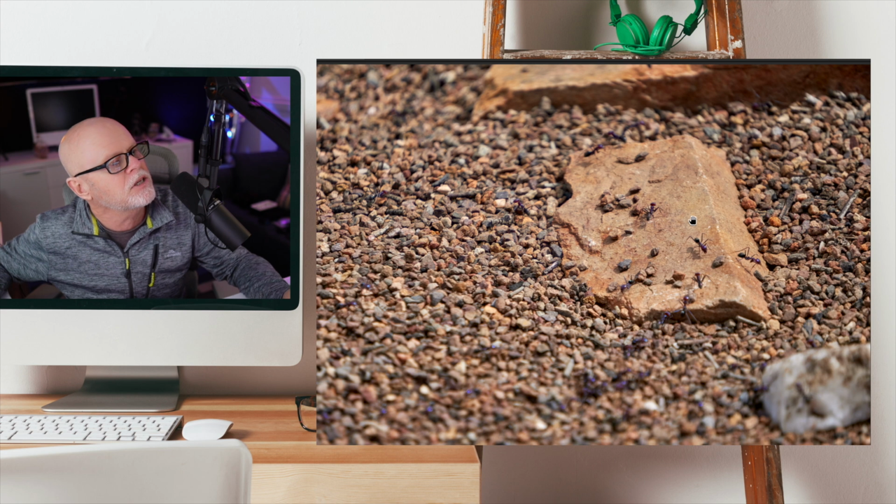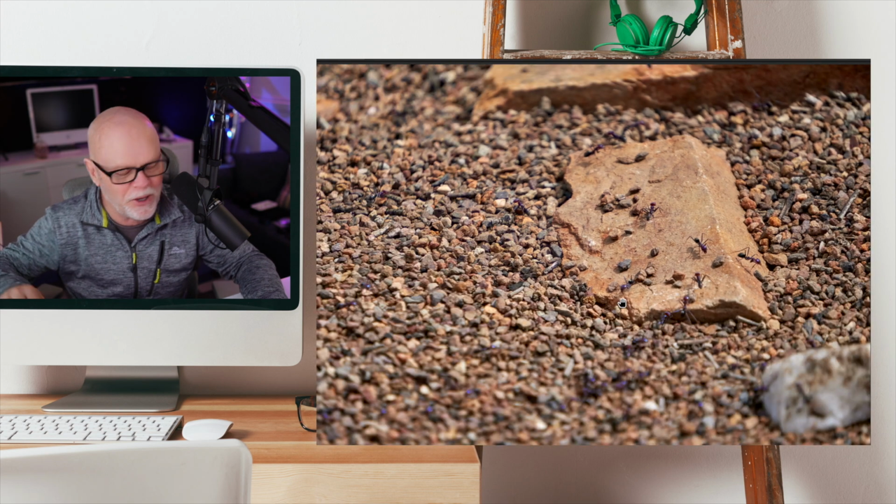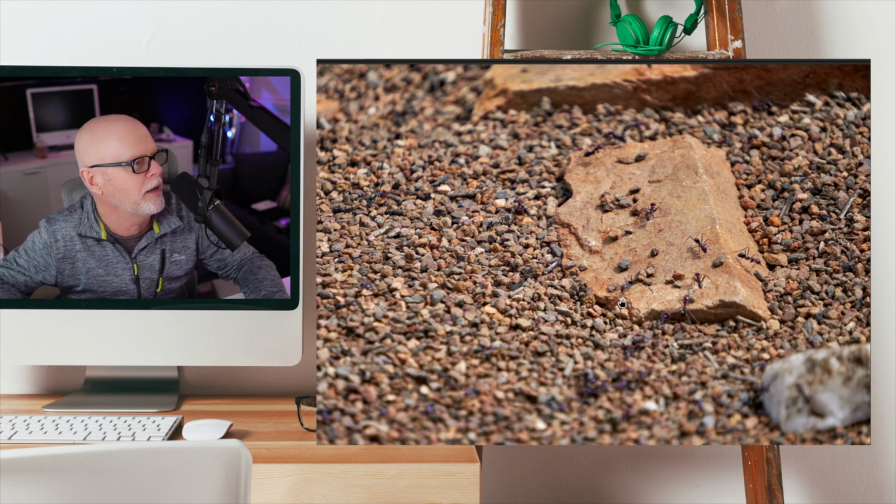This was just some ants that I saw on the ground. You wouldn't want them to bite you, that's for sure. They were just all crawling all over the place. We got over those pretty quickly because they do certainly nip you, that's for sure, because they're quite big.